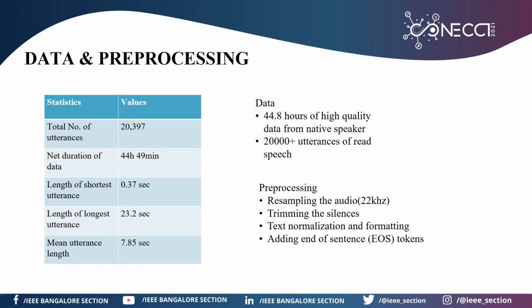We have used around 45 hours of proprietary speech data collected from a middle-aged female voice artist who is a native of Karnataka. 50 hours of speech was initially collected, which was later cleaned and pruned to 45 hours of training data. Speech was collected at 48 kHz sampling rate saved in wave format. We then processed this data by downsampling the audio to 22 kHz. Silences were trimmed at the beginning and the end, and the volume was normalized. Text was normalized by expanding numbers and abbreviations. End of sentence tokens were also added at the end of sentences.